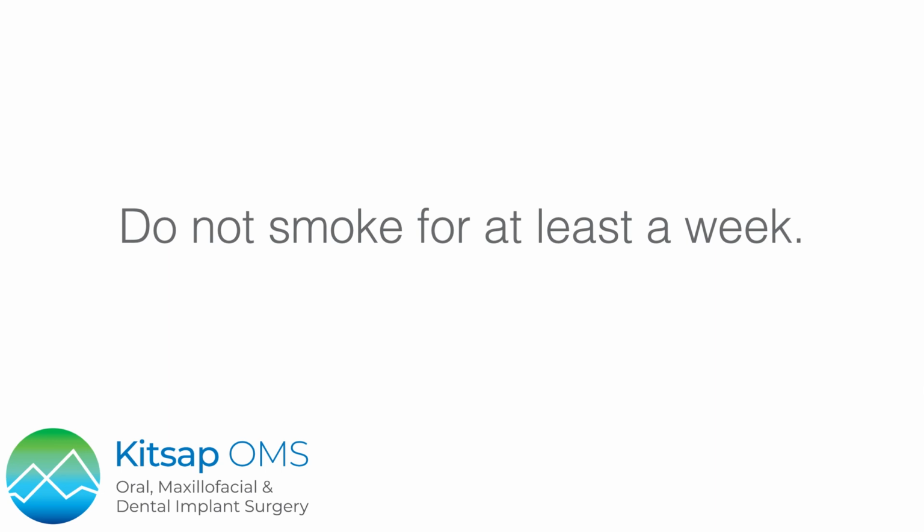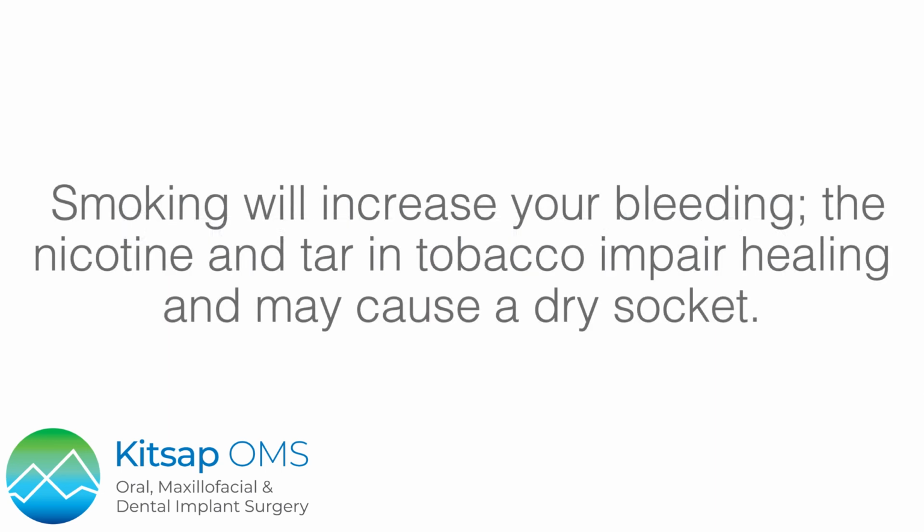Do not smoke for at least a week. Smoking will increase your bleeding. The nicotine in tar and tobacco impair healing and may cause a dry socket.